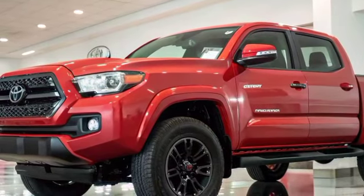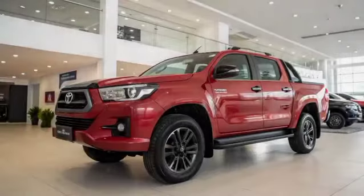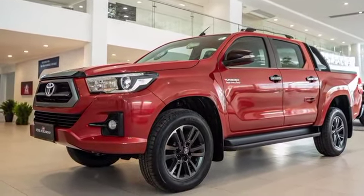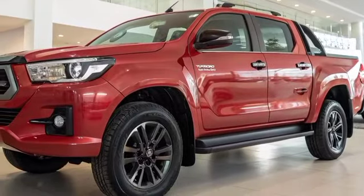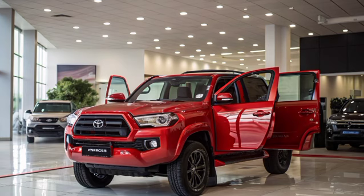3. Exterior and red color options. Toyota offers several shades of red depending on the trim: Supersonic Red, a vibrant, glossy red, available on TRD Sport, Limited, and TRD Pro. Barcelona Red Metallic, a deeper red, available on SR, SR5, and TRD Off-Road.